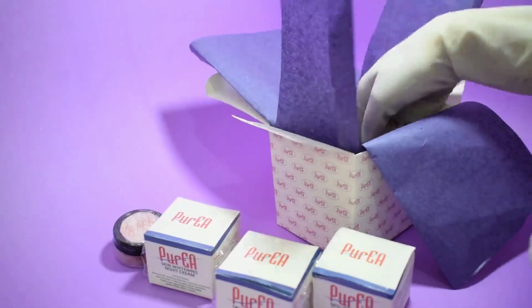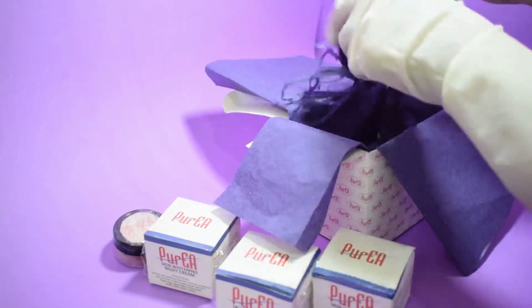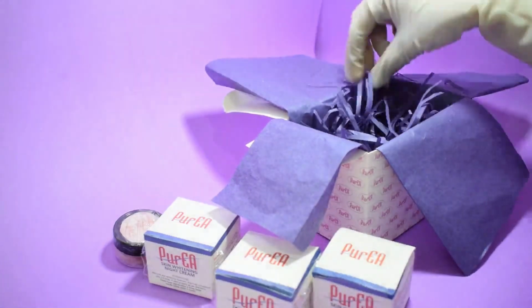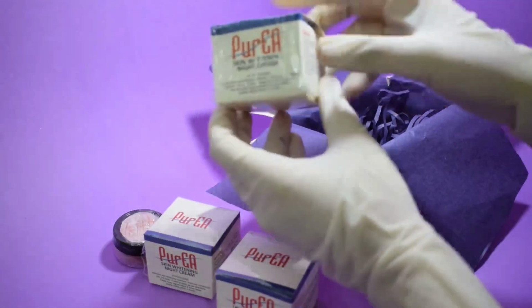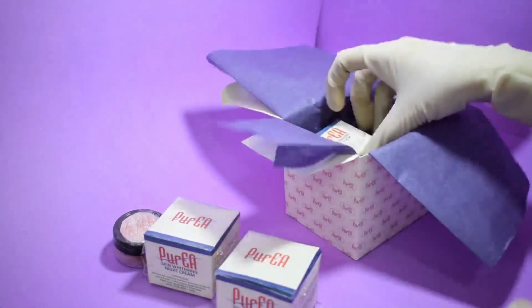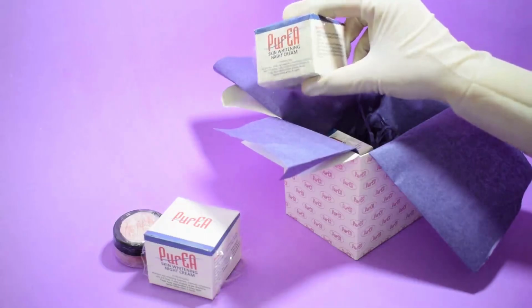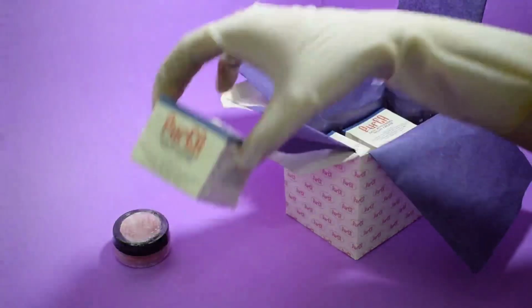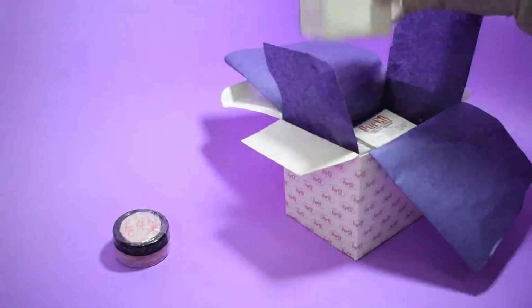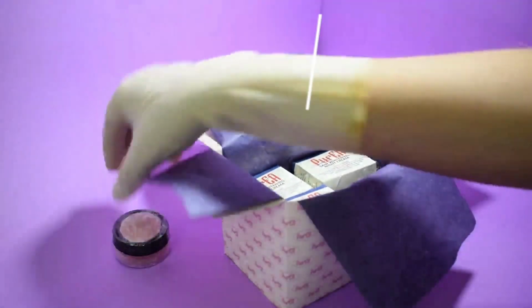Today we are going to dispatch and pack an order for our beautiful Purea client. She has ordered intensive face whitening night cream that is rich in antioxidants that hydrate, tone and refresh your skin, improves your complexion up to 4 to 6 tones and helps in intensive skin brightening.